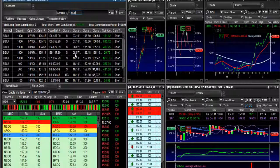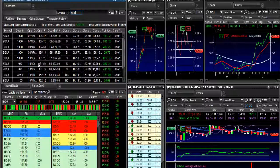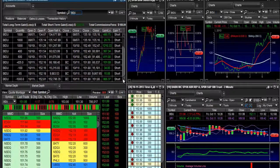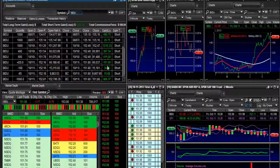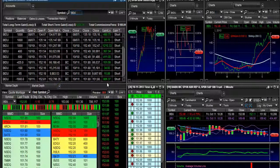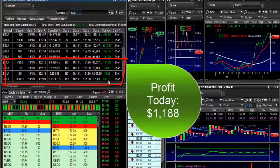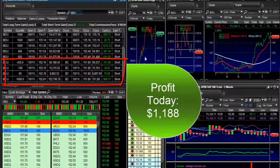Let's see, 10-10. Those are the trades. Okay, 10-11 is what today is. 10-10 was yesterday, so 10-11. And yeah, those are those four trades, 1,600 shares, right there. Not a bad day. $1,200 profit. Okay.